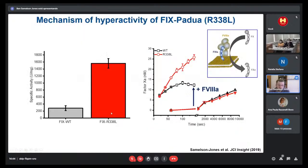And we've carried out a series of experiments using recombinant factor IX wild type, WT, and Padua to define the mechanism of this 8-fold increased specific activity. Here we observe in a plasma assay comparable to an APTT measurement that factor IX Padua has 8-fold higher specific activity than wild type, consistent with the observations from the original family.